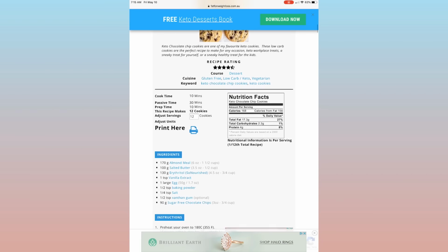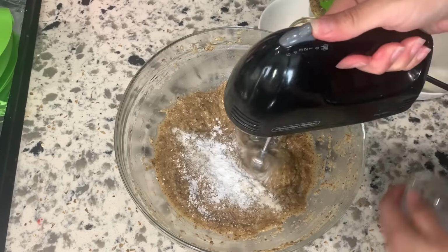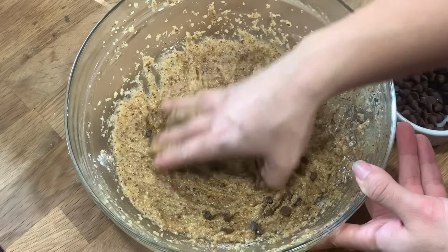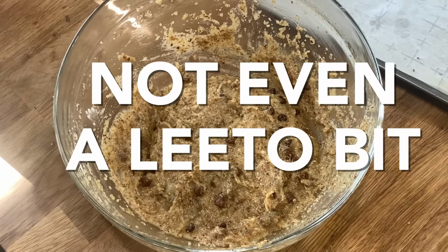I actually went back on his page to see where I went wrong because yes, I went wrong. And once I clicked on the affiliate link, I saw that it actually linked back to almond flour, not almond meal. So I guess in Australia they're synonymous, but your girl used almond meal. So that explains a lot why it did not look anything close to what he had in the picture.